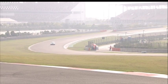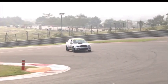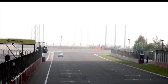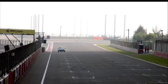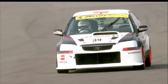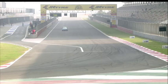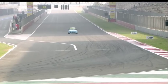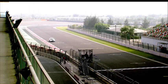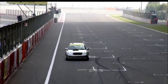There's Sivaramakrishna's car on the racetrack as well. So car number 41 is what Sivaramakrishnan is driving, and he might have a chance to make it. Or is that going to be Siddharth Kishore coming in? I think he's running a lap behind. Yes, he is definitely running a lap behind. And there you go. Finally, we've got Sivaramakrishnan, who's come in, remember, running a lap behind.